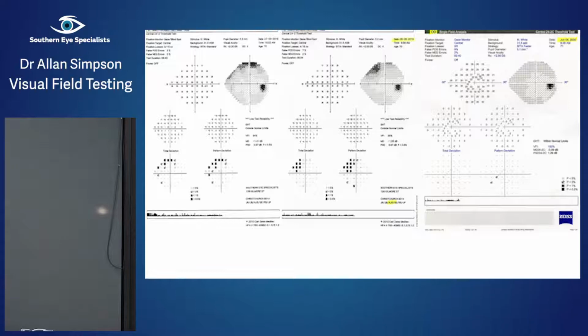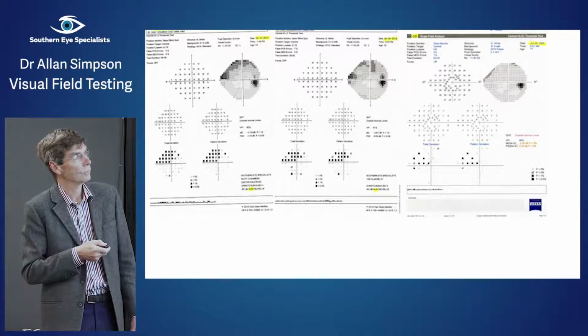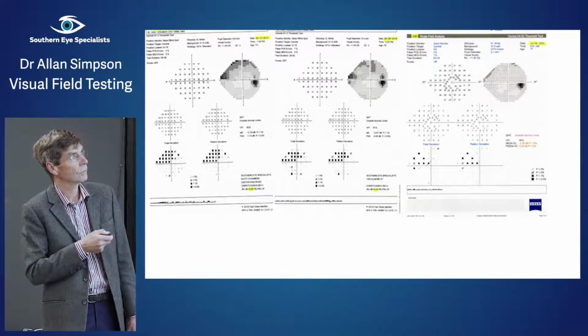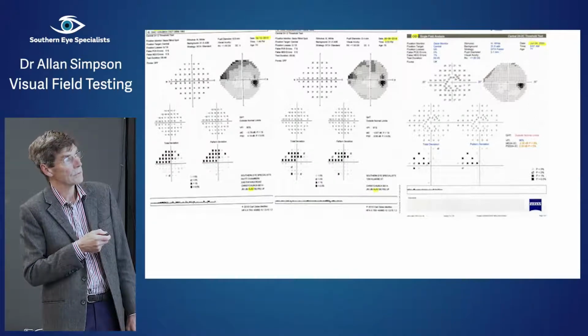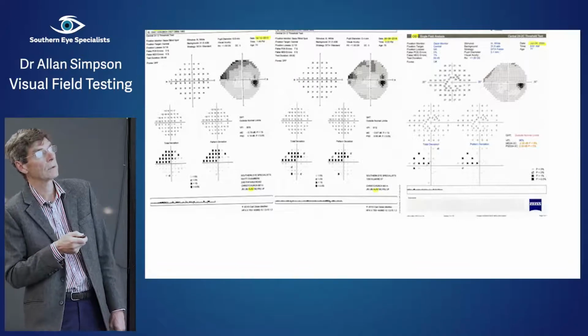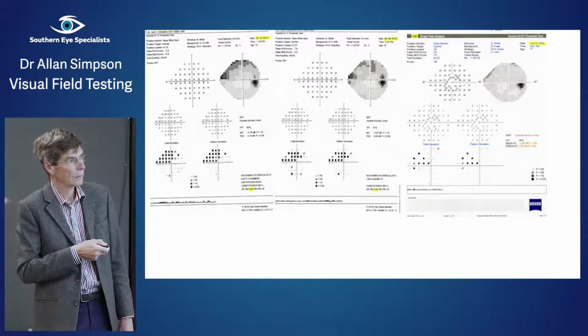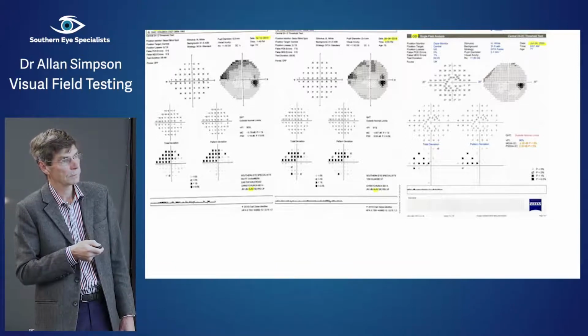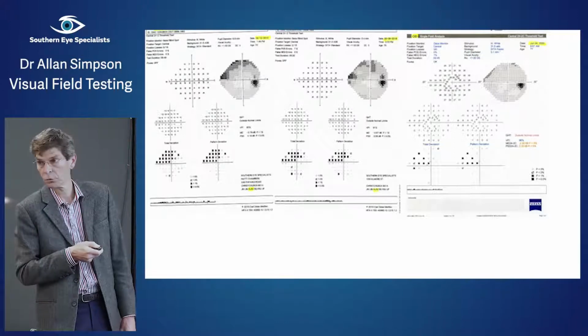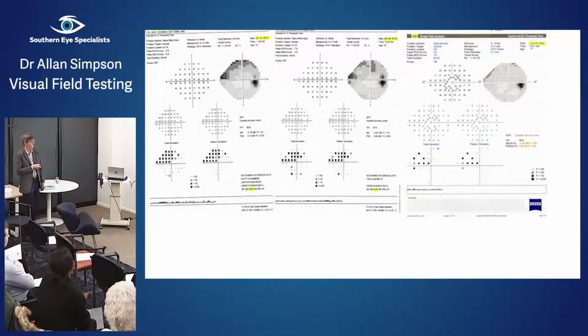Here's another example. Again, I've got 2 previous tests here. 24-2, done in December 2013 for the right eye, and here's one on the same patient, same eye, done in 2018. And again, I think you'd agree that's a reasonably bona fide superior defect. You'd pass that for a glaucoma defect maybe. Any dissent on that or any discussion on those fields?